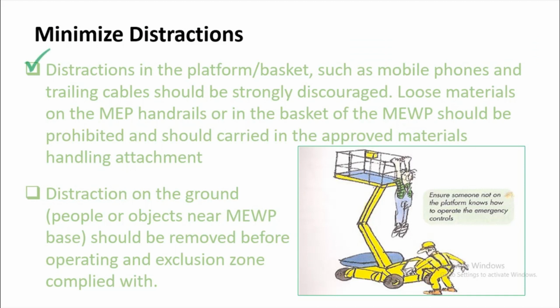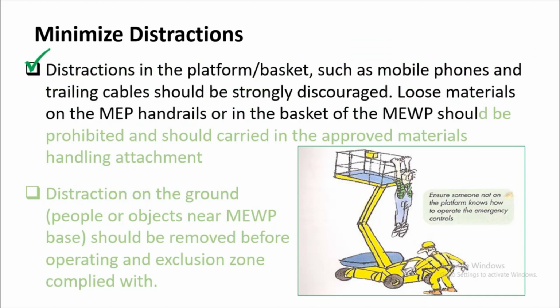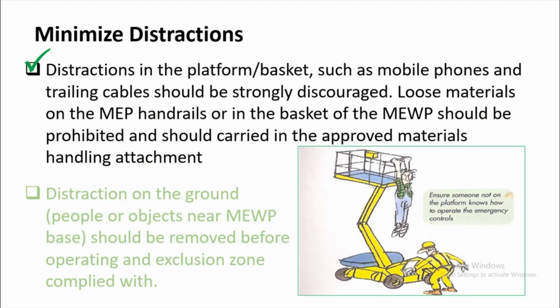Minimize distractions. Distractions in the platform basket, such as mobile phones and trailing cables, should be strongly discouraged. So make sure that mobile phones are in silent mode, and the trailing cables inside the basket are properly managed. Loose materials on the MEWP handrails or in the basket should be prohibited. They should be carried in approved materials handling attachments. Make sure that you have a materials basket or handling attachment that you can bring all your tools and material inside of, to prevent any loose material inside the basket.